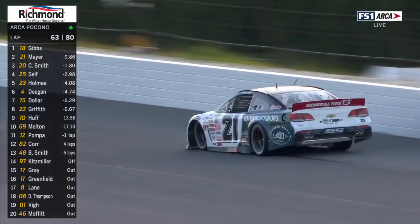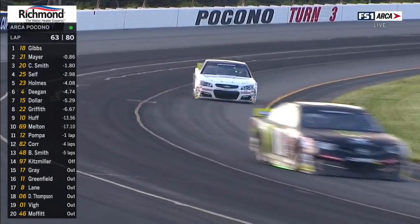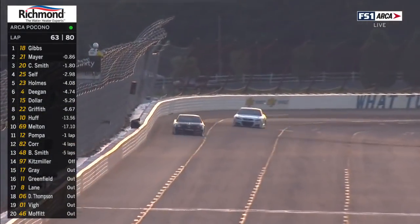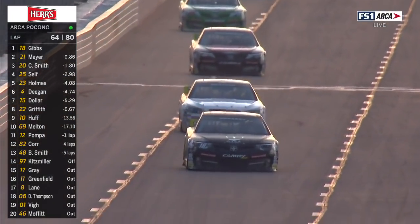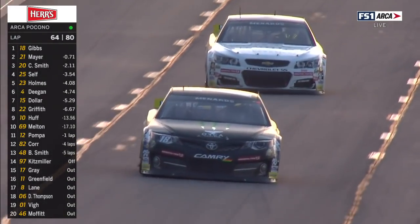I think it looks like Sam's visibly catching Ty this lap. We'll see what timing and scoring says when they get to the start-finish line. Lap times now in the mid 53-second range. The fastest lap by Sam Mayer. Another tenth and a half. Seven tenths of a second separating the top two, Katie.